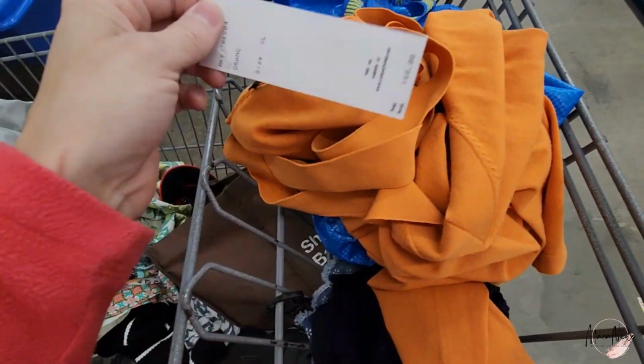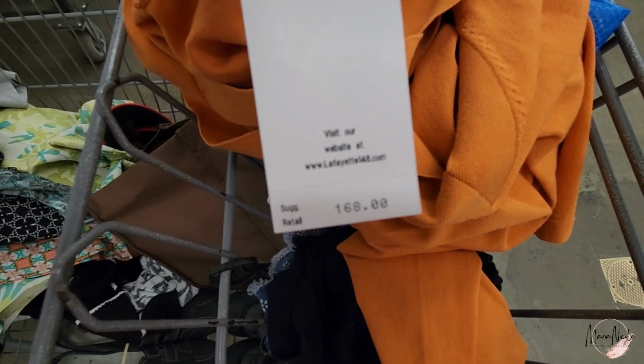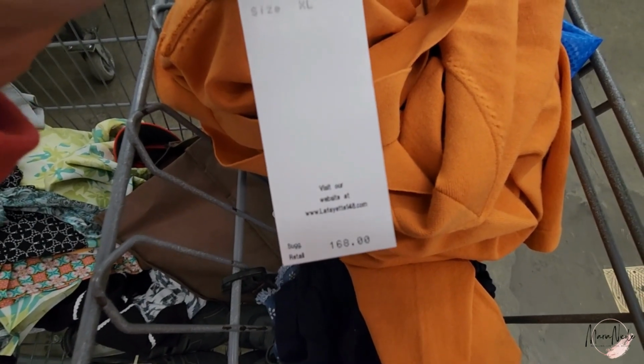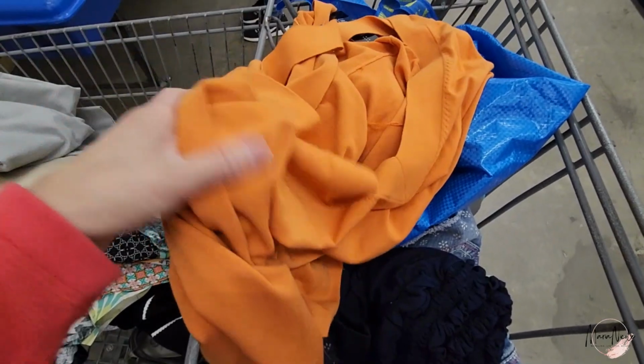I found one more pair. They were folded, and then I saw another folded pair, and I was like, I bet that's another one, and it was. I was thrilled. And then later in the bin, I found this new with tags orange, really tight light knit sweater. It retailed for $168. I think I'm going to list it probably around $75-ish or so. But that was a really good find in that bin.